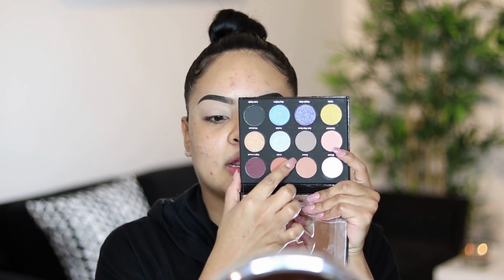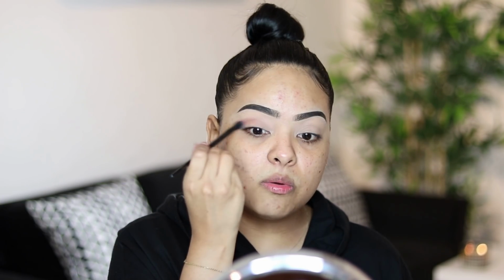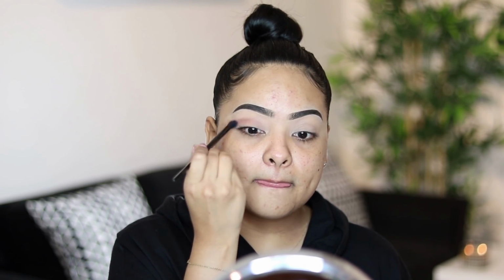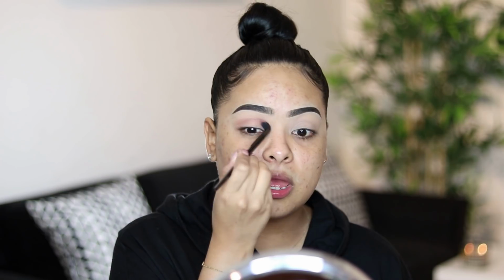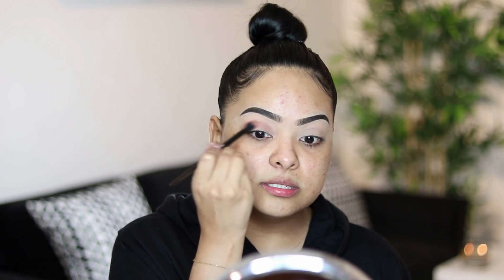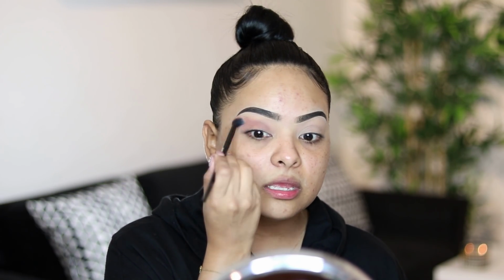I'm gonna be using this shade right here, and this shade is called Bravo. We're gonna use that as a transition color. Put that all over the crease and just blend up, just so that we can be ready for the next color and everything will look blended. This is actually a pretty transition color. It's nice. These colors actually blend like butter, literally. They blend so nicely. I'm in love.